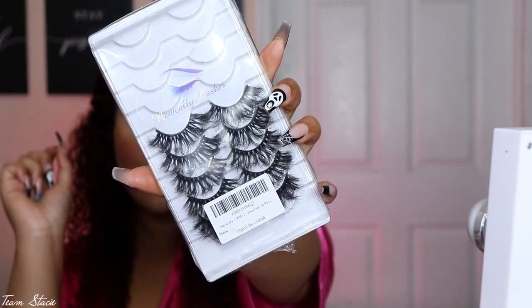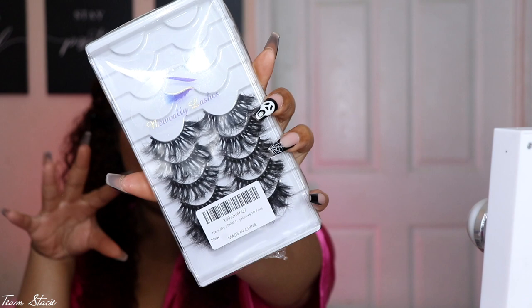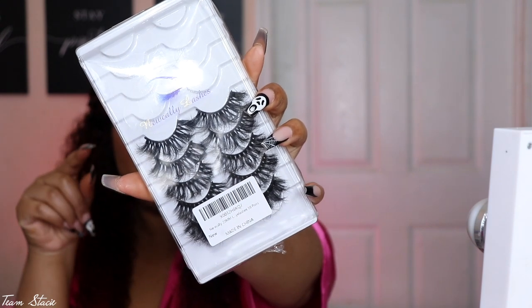Right, we're looking too good right now, too good. But these are some Holy Grail lashes that I'm obsessed with. I get these lashes off of Amazon and I get a full pack of them, and they're just really nice. They look a little crazy in the packet, but they're like medium glams to me, like they're not too crazy.